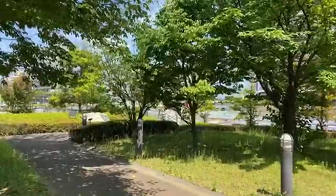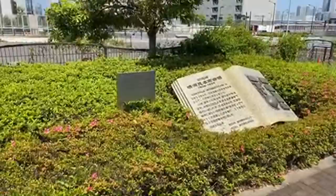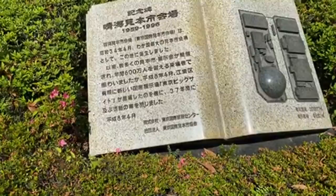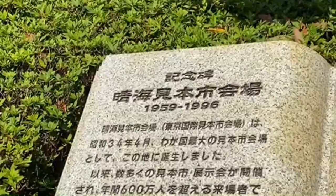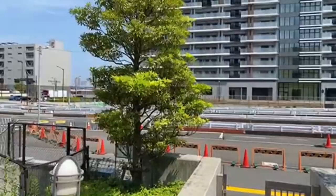Oh, there it is. I think that's it, Kanai. I found the monument. Hey, Renee, welcome, traveler. Hello. Yeah, this is it. This is the memorial to the Harumi event hall, which had about 6 million people come and watch events. It's in the shape of a book. It's part of the history from 1959 to 1996. They had an event hall here, and this is the monument. It's hard to find this thing. It's pretty cool. Try finding that on Wikipedia, huh? That means you can't find it on Wikipedia. That's what that means.